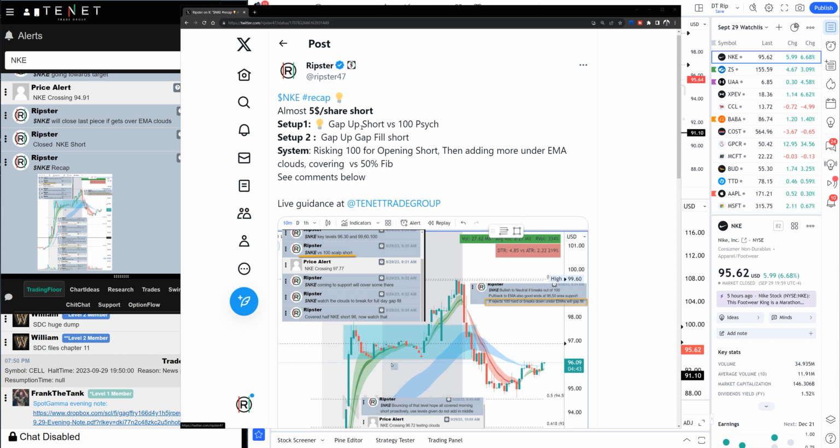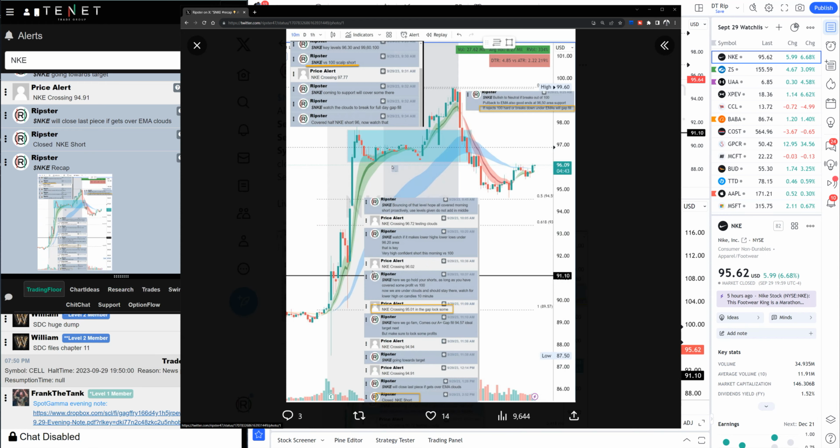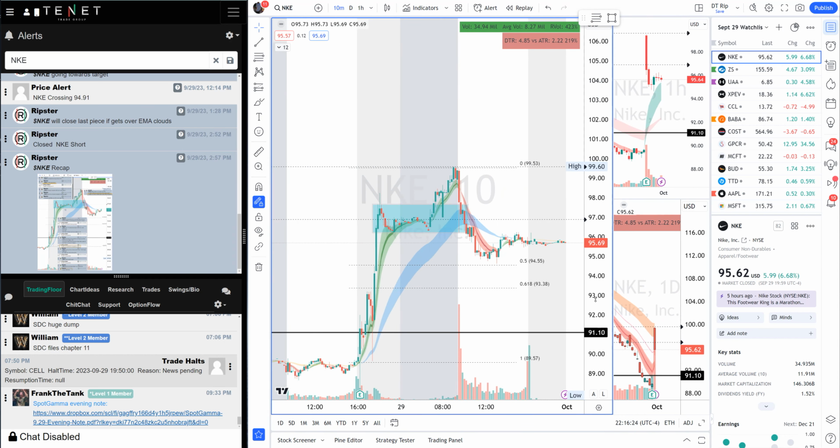The setup was gap up short versus the 100 cycle level, right? Setup 2 was gap fill short once it breaks the EMA Clouds or the pre-market support. The risk was 100 for the opening short and then adding more under the EMA Clouds, right? If you can see here, I was short at 9:30 versus 100, and then it was coming to support. Let me show you.